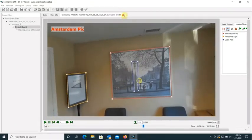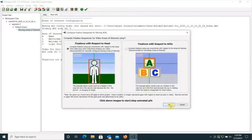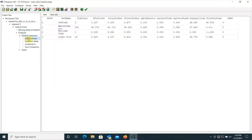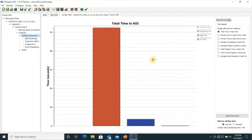Once we are satisfied with our AOI collection, we may calculate fixations relative to the AOI collection and create what we call a fixation sequence. We will be able to view and export, if desired, the data in tabular form, showing fixation duration relative to AOIs, either in summary format or listed by each fixation. We may also view the data in bar chart form. Any of these charts may be saved as an image for use in reports if desired.